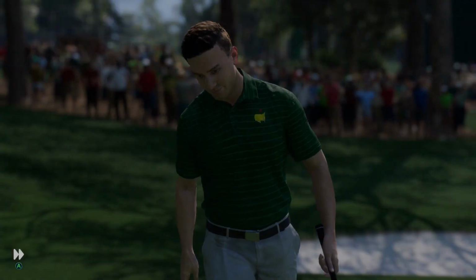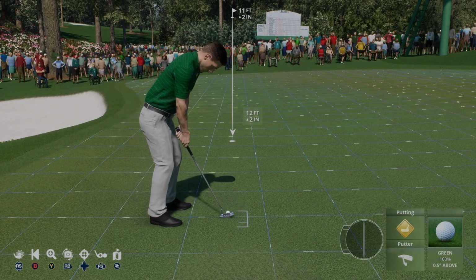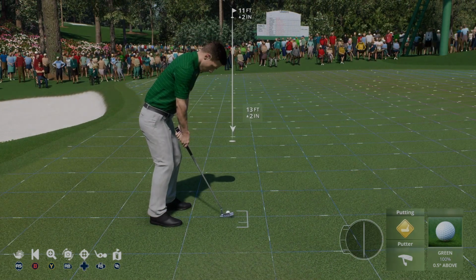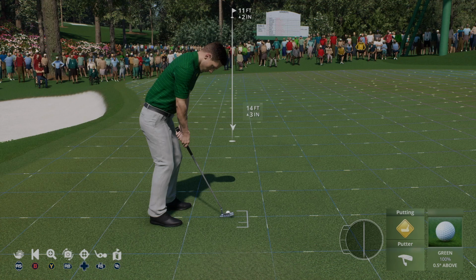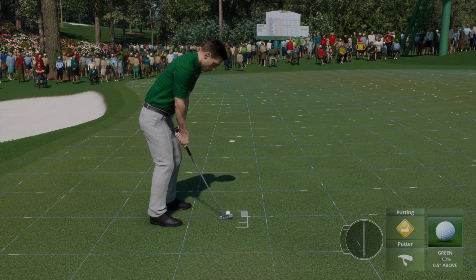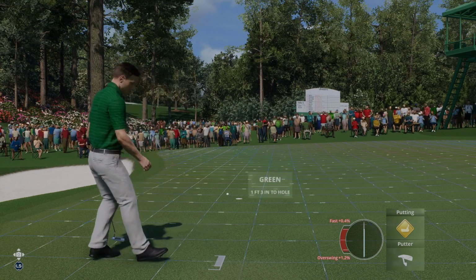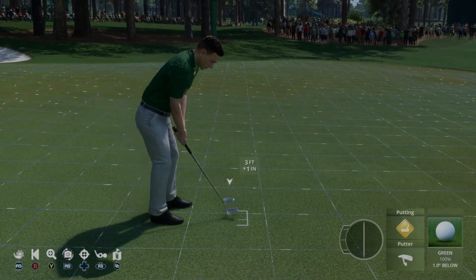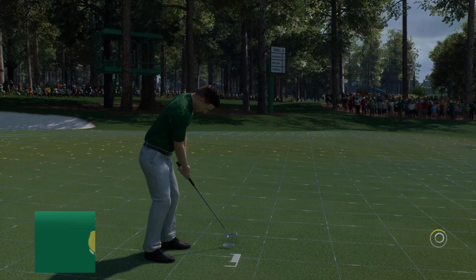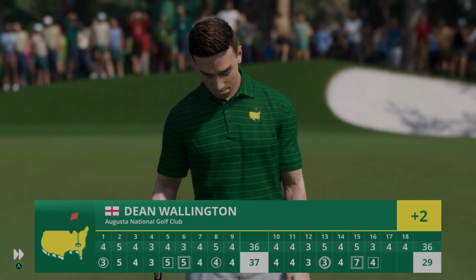Nope, that'll be short, maybe by a good 10 feet. This is an 11-foot putt. Nearly had it, just going to wander a foot or so by. Okay, that in for a bogey at 16. And that's going to drop him down the leaderboard just a bit.